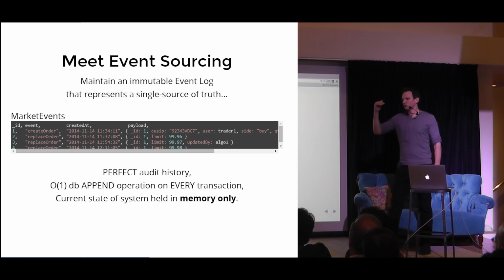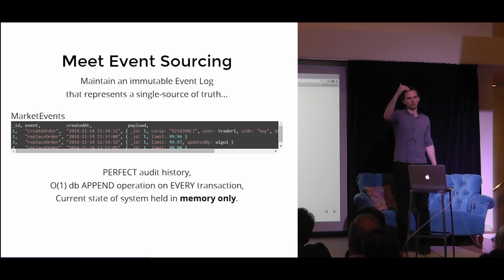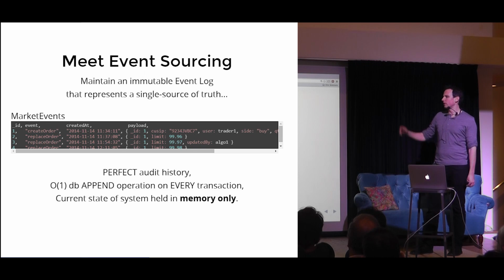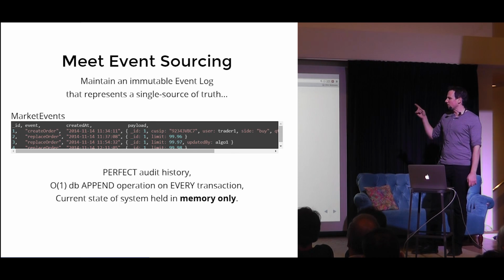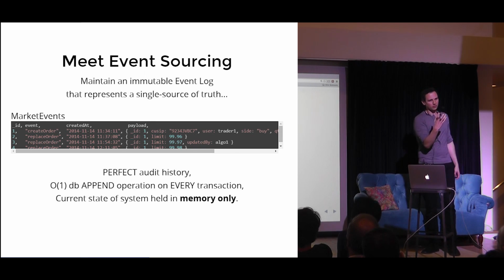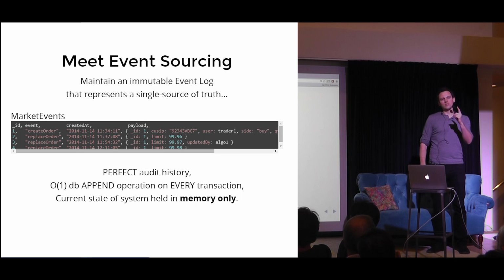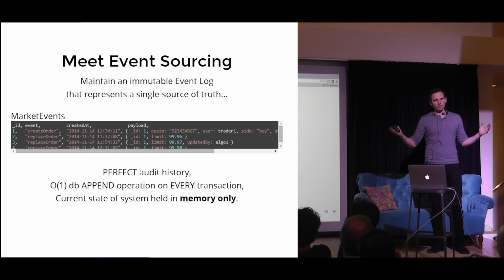The key is that I'm only recording these events. I'm only appending to a table. This doesn't even have to be a database. We just write to a file. Who cares? The events are there, and I can replay them back. But the real kicker is that the current state of the system is held in memory only. That's where you get all the performance benefits, because I'm only doing one write to the database no matter how many objects I affect.